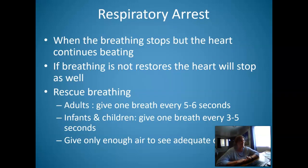The term respiratory arrest, respirations are your breathing, so inhalation and exhalation. So respiratory arrest is the breathing has stopped. And so when the breathing stops, the heart can still continue beating for a little bit. So when a person quits breathing, that heart can potentially keep beating for 4 to 6 minutes. If we don't get them breathing again, the heart's going to stop as well, just from lack of air going to it, and then they'll be back in that cardiac arrest scenario that we were just discussing.